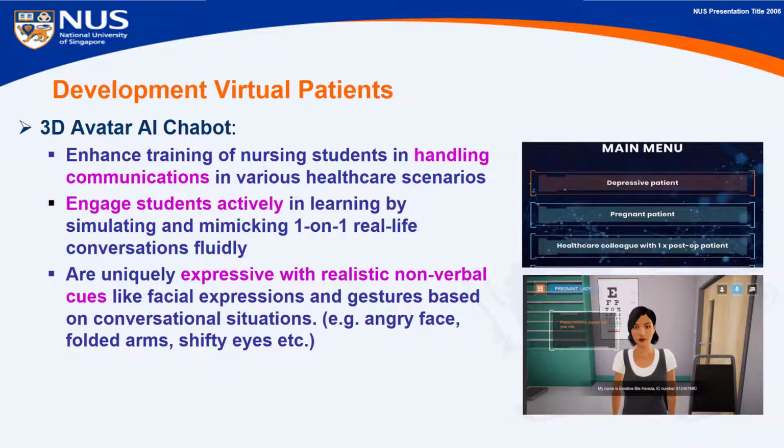Like I said, in my simplified way, I'm just putting in some pictures. I'm actually spoiling it, but I'll be sharing in my next 2 slides how the bots look. We just wanted students to handle communication skills in different scenarios and engage with them one-to-one. And we wanted uniquely expressive, realistic non-verbal cues, facial expressions like an angry face, folded arms, and shifting eyes, so that students have all that experience.